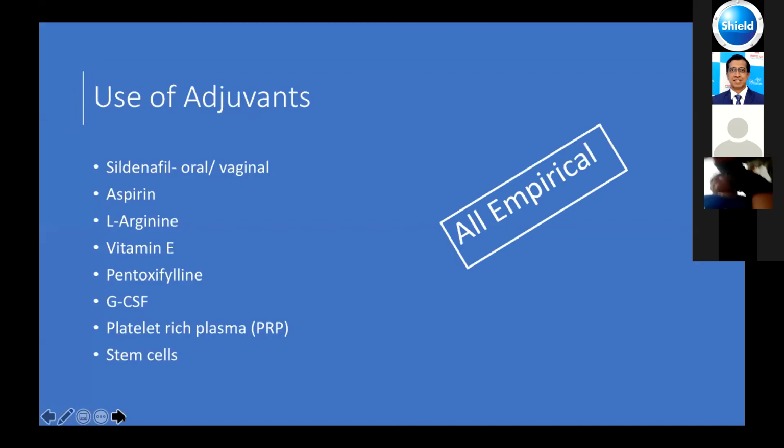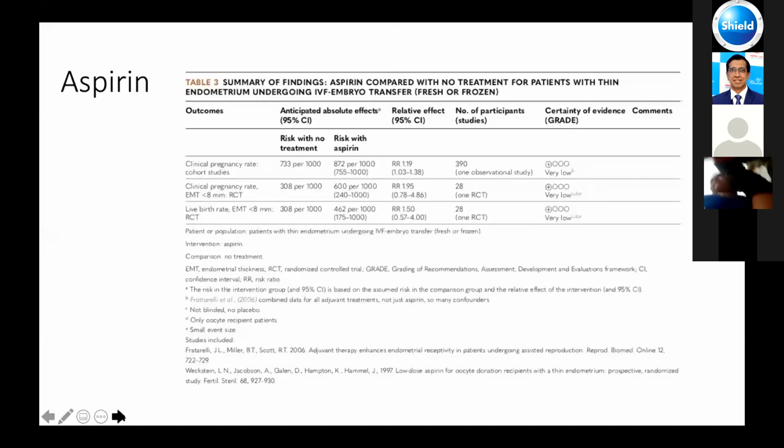So all are empirical. So aspirin: the clinical pregnancy rate, in the cohort studies, when the endometrium is less than 8 millimeter, and the live birth rate when the endometrium is less than 8 millimeter. So the certainty of evidence, the level of evidence, is very low for the use of aspirin.